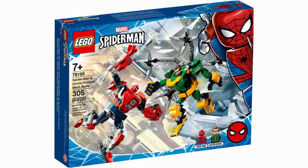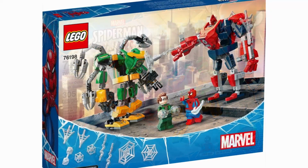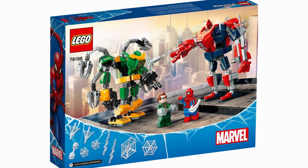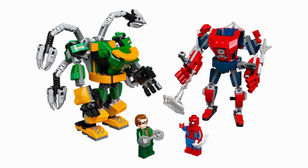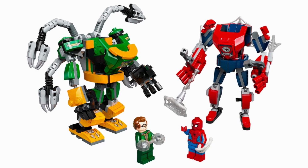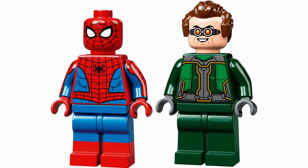Alright, now we're getting into the official images that we have here for some of the LEGO Marvel Superhero sets, and the first one that we have here is for set number 76198, Spider-Man and Doc Ock Mech Battle. This one's going to include 305 pieces and will retail in the US for $19.99 and then in Canada for $24.99, and it's going to be releasing on April 26th of 2021.